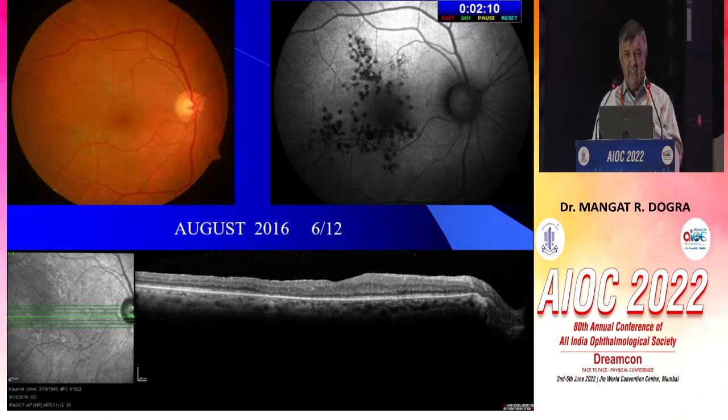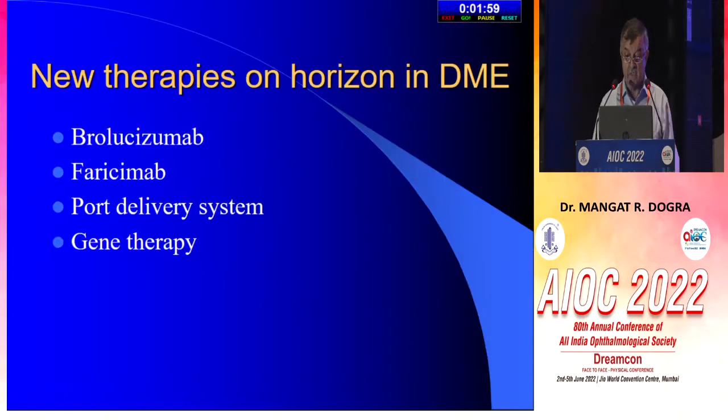So there are various kinds of refractory or recalcitrant DME where you'll have to take each case on an individual basis, and that's how perhaps you can treat them better. There are new therapies on the horizon. I got a message today that the FDA has approved brolucizumab for DME. If we don't have inflammation, this is a very potent drug. We have seen this also in some cases. We use it very sparingly at this time, and this is longer acting. And faricimab. Also, we are looking at port delivery and gene therapies.